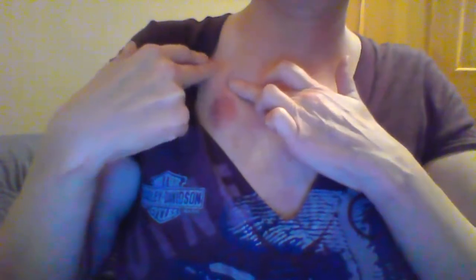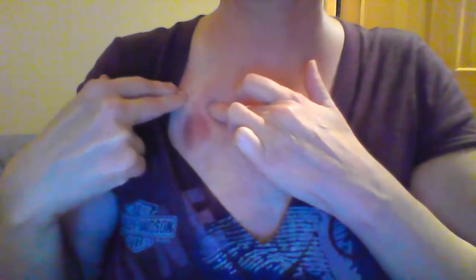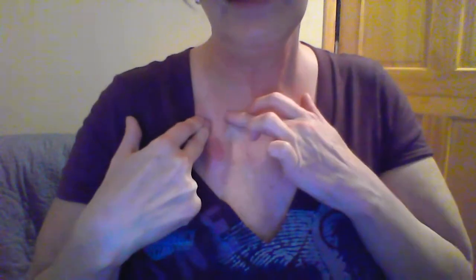But I'm hoping the lighting is good here. Just going to turn a little bit here. There's the line right here, and I'm just going to go back and forth. Move this a little closer. Just going to go back and forth where the line goes up. And it's starting to drain. I don't know if you can see that little hole right there, pointing. I'm not touching the port.